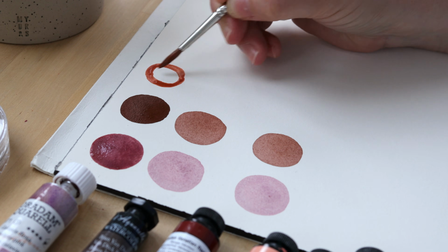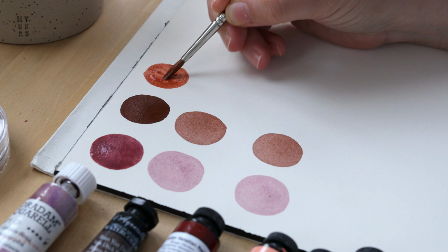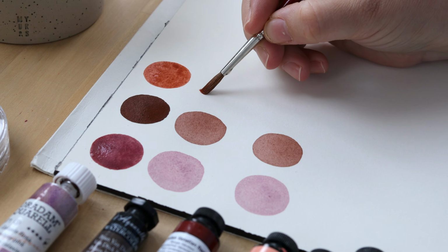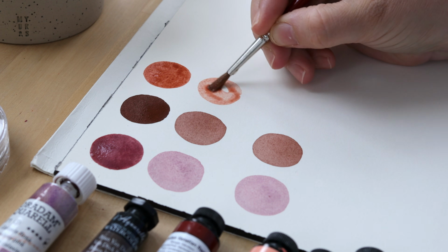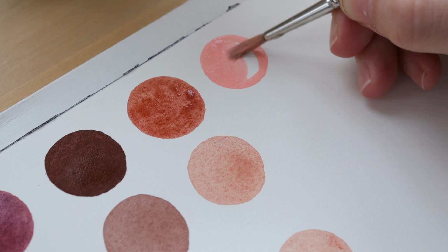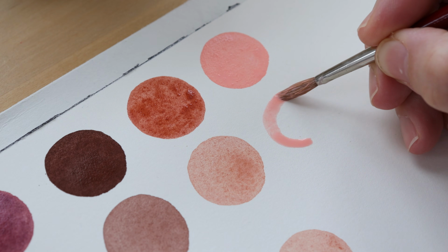I'd been wanting to try Daniel Smith watercolors for such a long time, but since they weren't available at Boesner, I always postponed ordering them online. So when I finally found them in the store, I was really happy. The coral red is something completely different, very bold and striking.